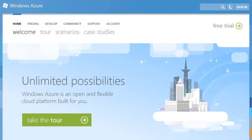One of the things we wanted to do was change the look of the website. The design team really stepped in and helped reconceptualize the look and feel of Windows Azure. So when you go there now, I hope you're delighted by the new experience that you see.